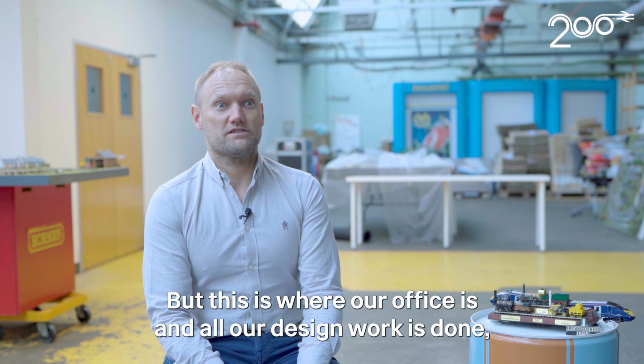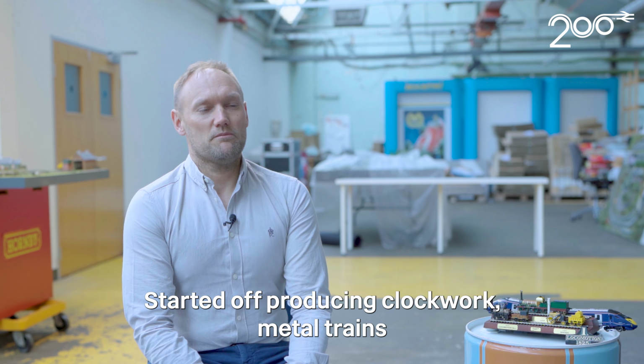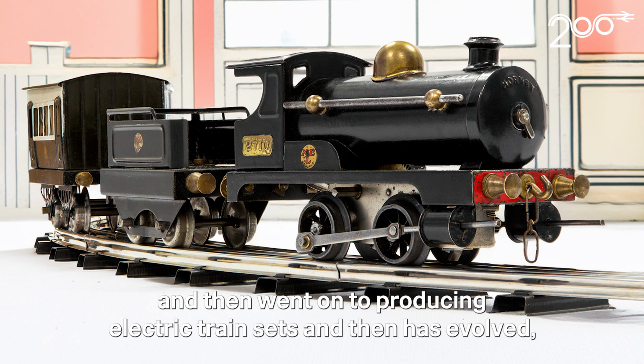Hornby was founded over 100 years ago by Frank Hornby up in Liverpool, so not down here in Margate. It moved down here many years later. It started off producing clockwork metal trains, then went on to producing electric train sets, and has evolved to much more detailed, high-end models. But we still produce toys as well for the younger end of it, and they're all designed here at Margate.